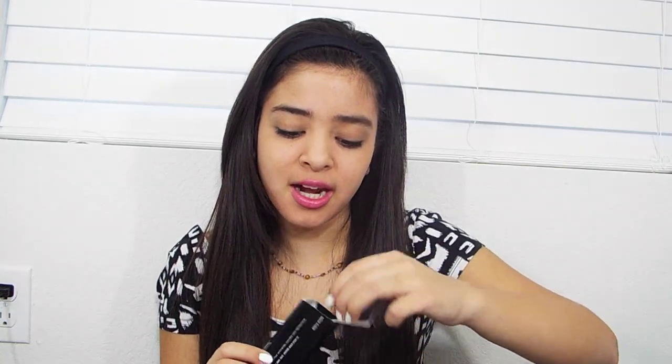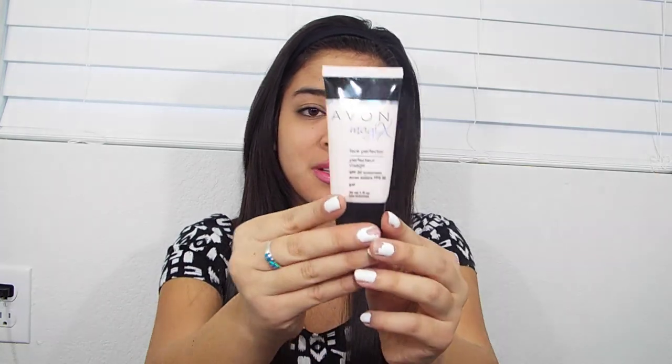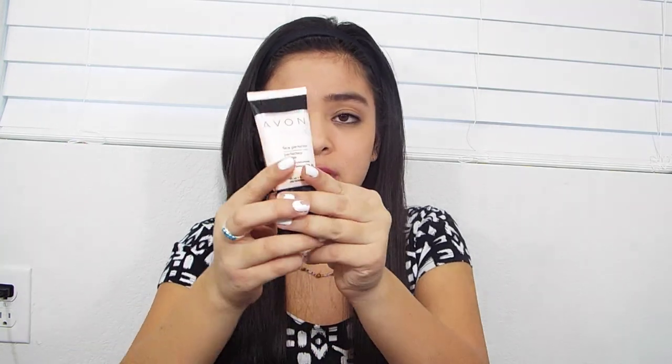And then the next thing is the face perfector. And it's kind of like a primer and concealer, I guess you could say. But I don't know. This is what it looks like. And it kind of works as a primer. Not really. Like, it's not like a full-on primer. But it's like a face perfector, a primer, and concealer all in one. And it's also like sunscreen. But this is what it looks like. And yes, I really like that. It makes your skin really soft.